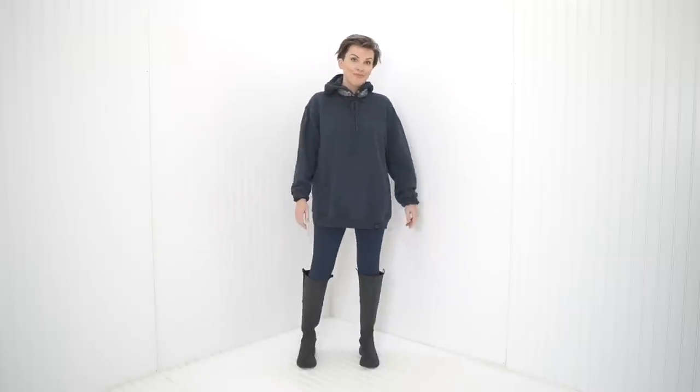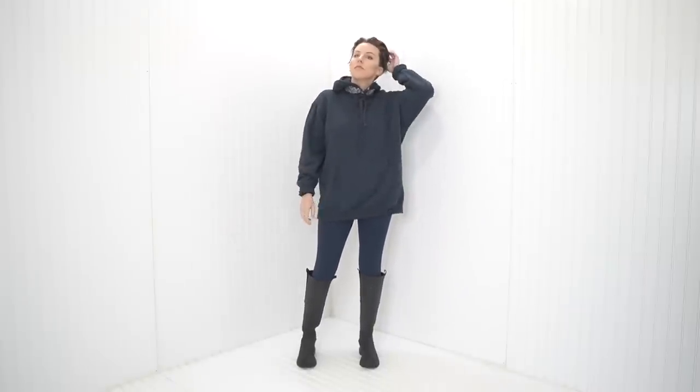So this is a perfect example of that, because then you add in that boot and it's, again, bringing in some volume and some texture and some interest to the legging. But not only that, balancing out the oversized aspect of the hoodie. So it's just a nice little effortless chic thing. This is, again, what I talk about when I talk about effortless styling or looking effortless.